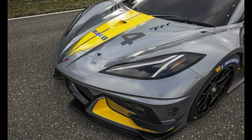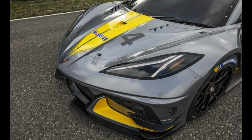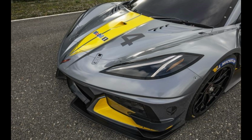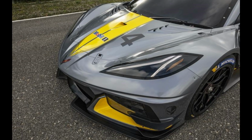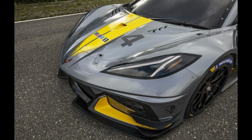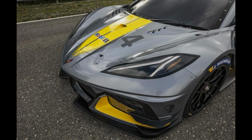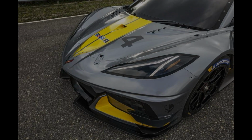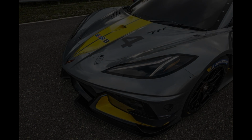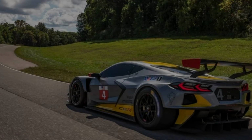Per International Motorsports Association displacement rules, the engine is no bigger and no smaller than the 5.5 liter cap on displacement. The new racing power plant puts out 500 horsepower and 480 pound-feet of torque. That's actually 10 horsepower and 10 pound-feet of torque more than the 2020 C8 Corvette Stingray, without that Z51 performance package. So here's the even bigger news.